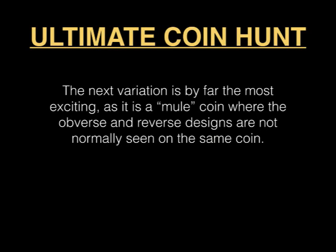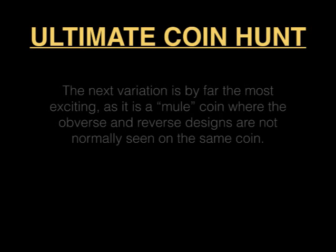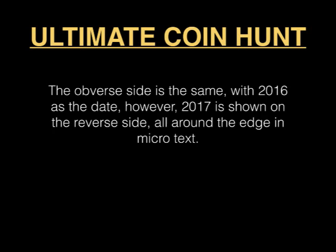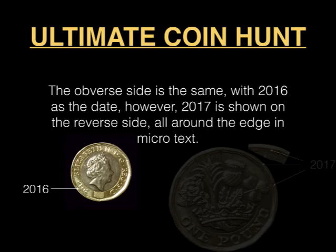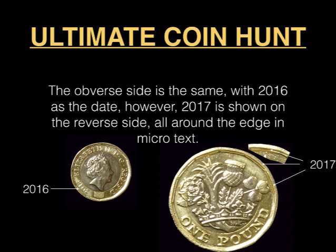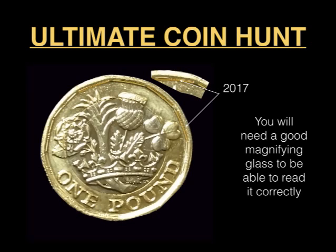The next variation is by far the most exciting, as it's a mule coin where the obverse and reverse designs are not normally seen on the same coin. The obverse side is the same, with 2016 as the date. However, 2017 is shown on the reverse side, all around the edge in micro text. You will need a good magnifying glass to be able to read this correctly.